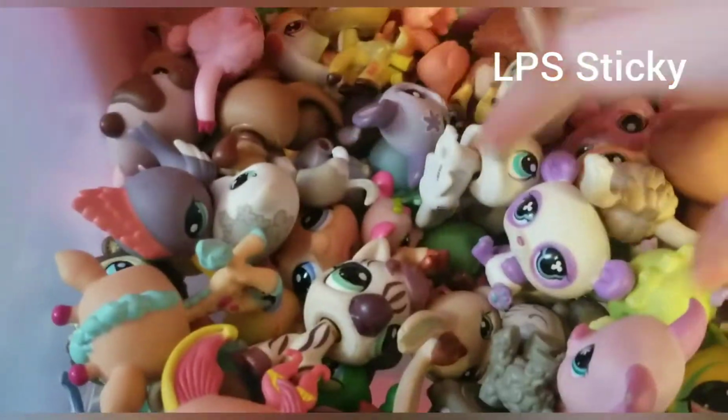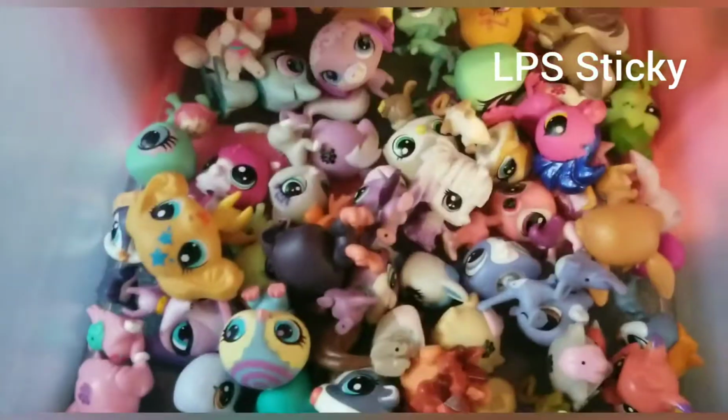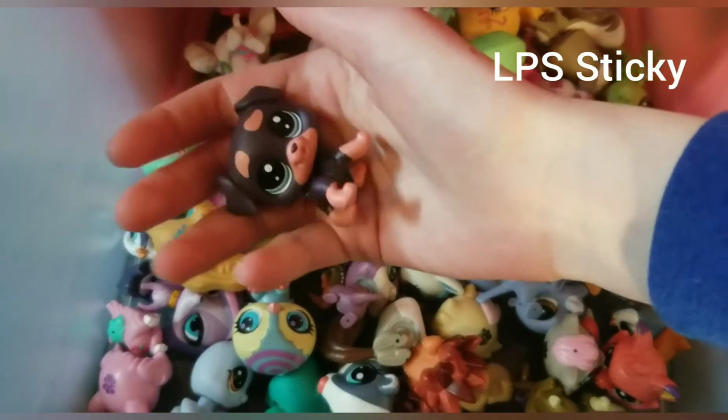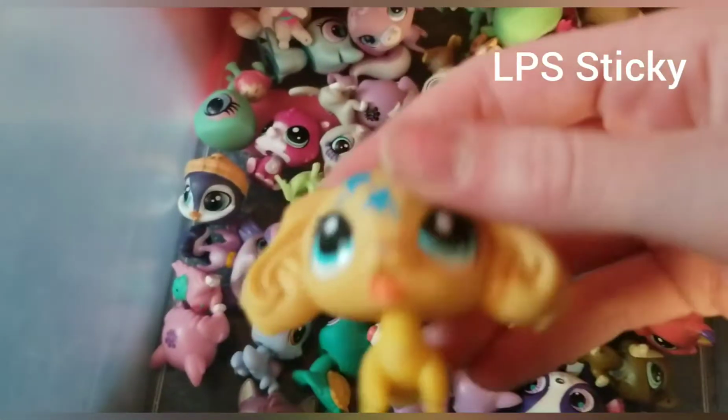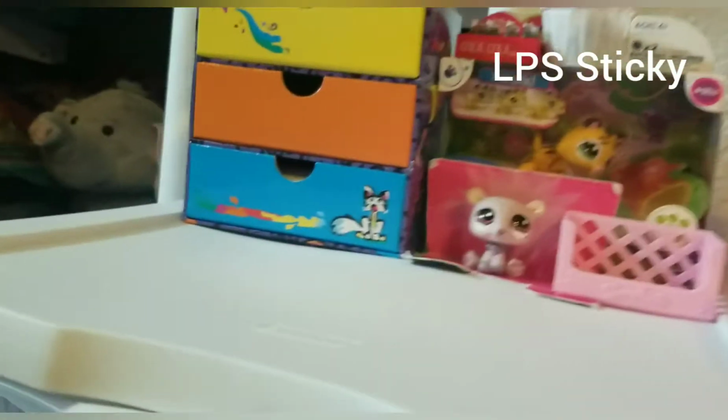All these down here are non-dogs and cats, like bears, zebras, giraffes. Then down here are my new LPS, the new pets from the smoothie collection. These, which I honestly hate, and these. Okay. Now we are traveling onto this one.